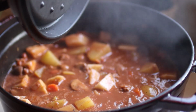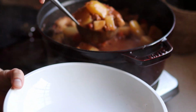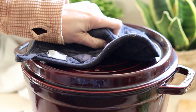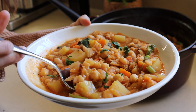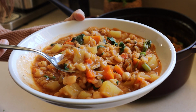This stew looks beautiful and honestly tastes even better. If this one can't warm you up on a cold day, then I don't know what can. And last, but definitely not least, a hearty cabbage and white bean stew. This stew is so flavorful and nourishing. I always feel so healthy after eating it, and it really does keep me full for a long time.